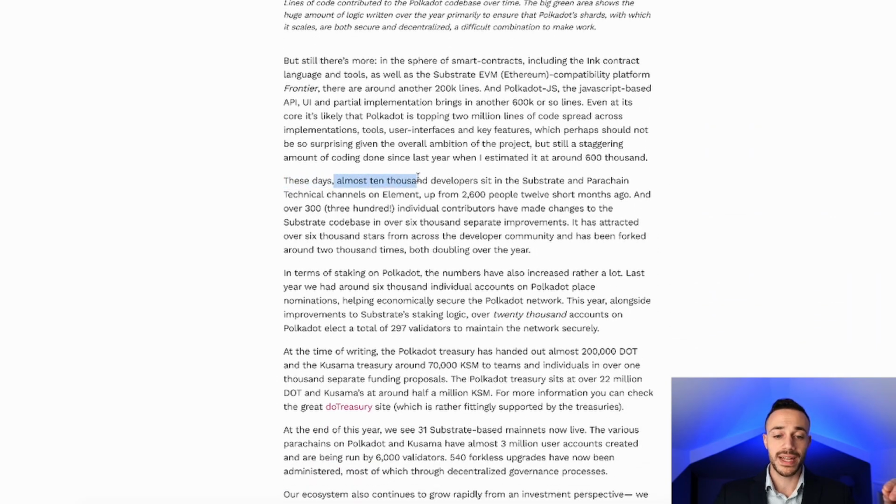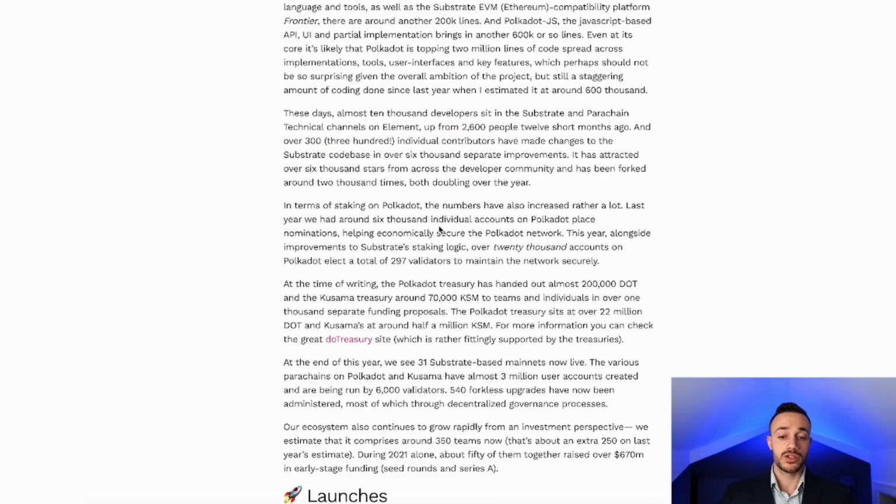All right, we can see right here. These days, almost 10,000 developers sit in the Substrate and parachain technical channels on Element, up from 2,600 people just 1 year ago, and over 300 individual contributors have made changes to the Substrate codebase and over 6,000 separate improvements. It has attracted over 6,000 stars from across the developer community and has been forked around 2,000 times, both doubling in the year. So Polkadot is attracting a lot of developer talent.